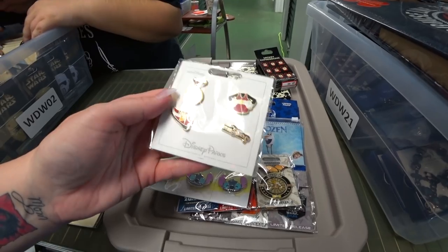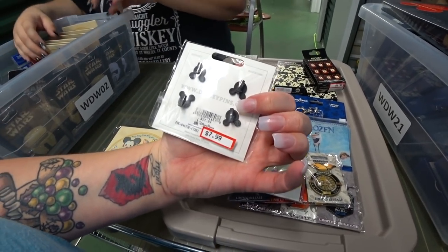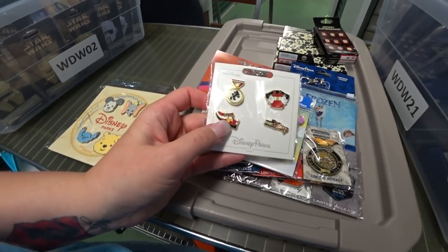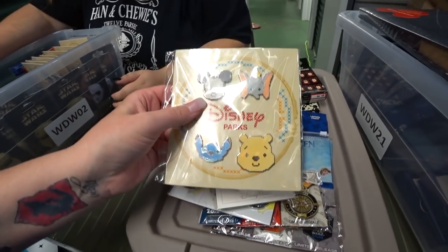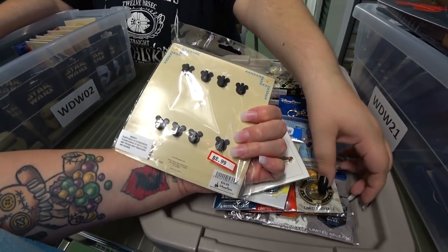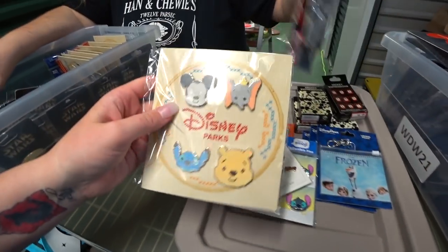Oh my god, you got little cute Run Disney mini pins. $7.99 instead of $28. These are really, really cool. I especially love the sneaker. Disney Parks Cross Stitch character booster pack set. $8.99. Whoa, instead of $25, you get four of those.